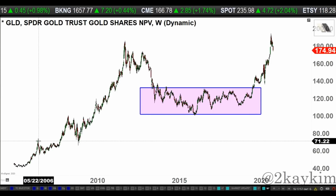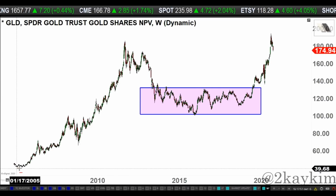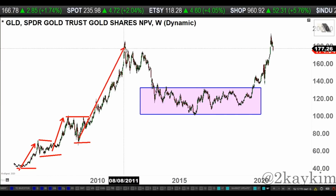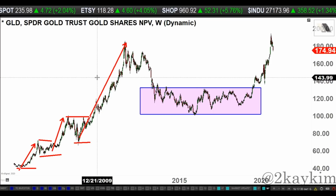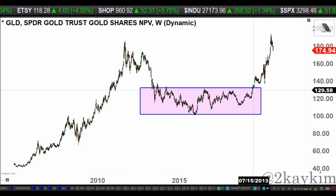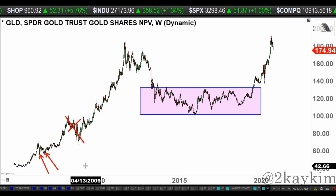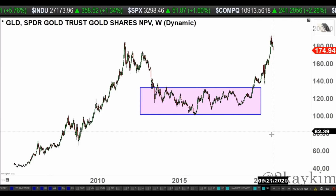Even though we saw a nice move, that earlier bull run was aged, with higher highs and higher lows. Aged bullish moves, and then we saw that exuberant, ecstatic move. So I'm kind of leaning more towards seeing something like this. I don't know about that though. Something like this, maybe here. That's what I'm leaning towards.